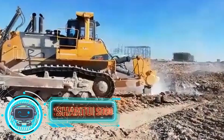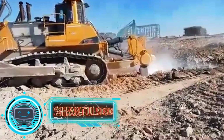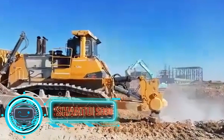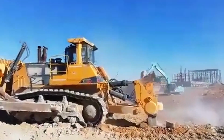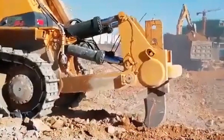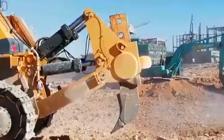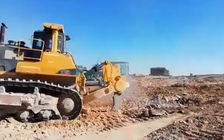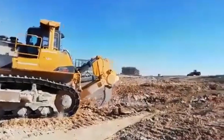Number 8. Shantui SD90. It is the largest bulldozer ever built in China and is designed to give high power while using little fuel. This dozer is a piece of necessary mechanical equipment for developing mines and water conservancy projects because it can adapt to harsher working environments and do tasks that other middle-sized and smaller-sized equipment cannot.